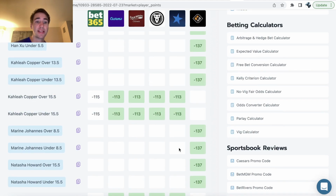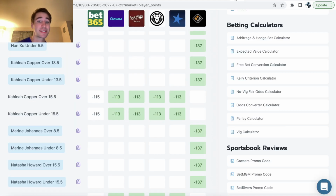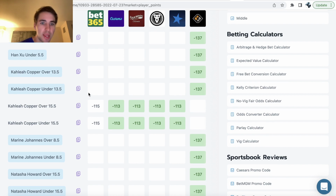Now the second one I like is Ka over 13.5. We can see Ka is averaging 14.7 points on the season, and PrizePicks is setting her line at over-under 13.5. Once again, a huge discrepancy to the sportsbooks. Every sportsbook is setting her point total at over-under 15.5, and we're getting over 13.5 on PrizePicks.